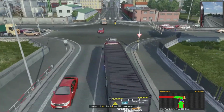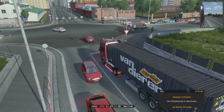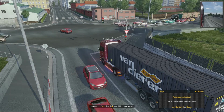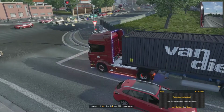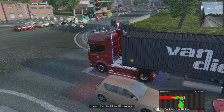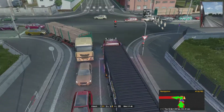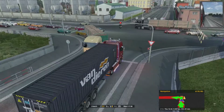Come on, guys, let's go. Oh, the light's going to change on me. All right, no problem. Let me just scoot up here. Come on, scoot up. Scoot up! All right. That's actually breaking the law right there. You're supposed to be behind the white line. You know, what am I going to do?